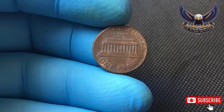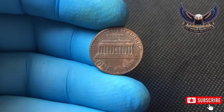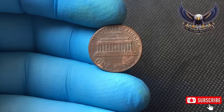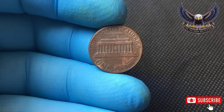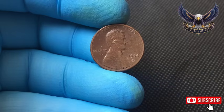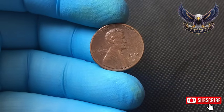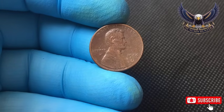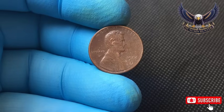A repunched mint mark, as we have discussed throughout this series, occurs when the small letter indicating the minting facility is manually adjusted and repunched into the working die at a slightly different position or angle than its original placement, creating a doubling or shadow effect on the mint mark itself.